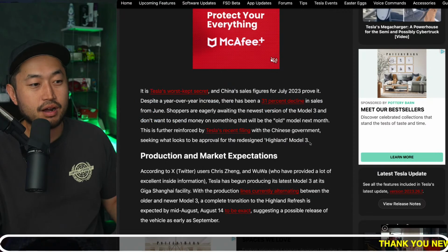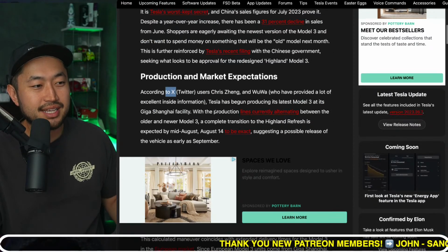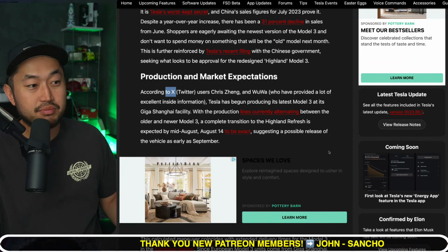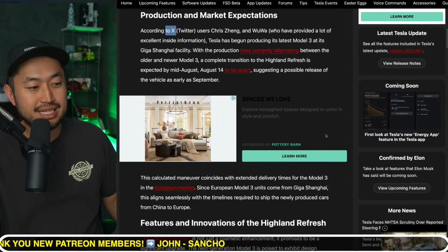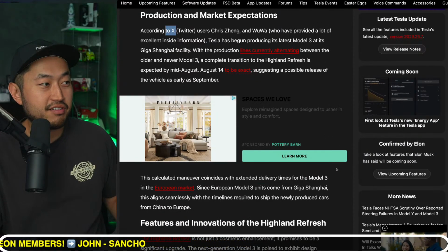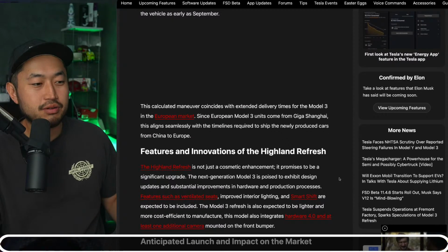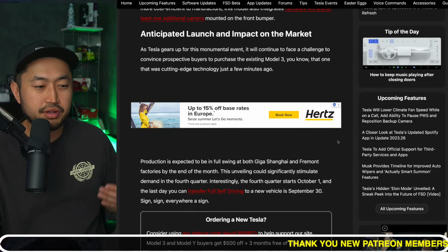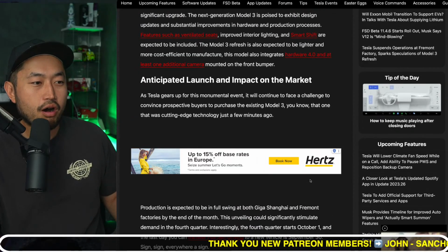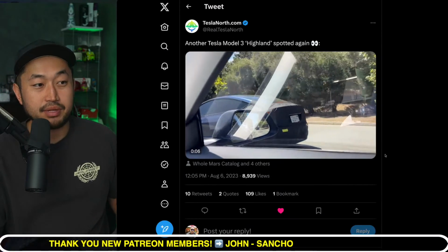People are waiting for this Model 3 Highland, and a couple of Twitter users, or X users, have now been saying that production has started at Giga Shanghai. I certainly feel like this is what is going to happen. They're going to release it in China first, build that fear of missing out, build that demand, and then open up the US ordering page so that we can order our vehicles after that, because I really feel like they're starting to focus more on the Cybertruck for the US market. We could easily see that happening, but let me know your thoughts on it.